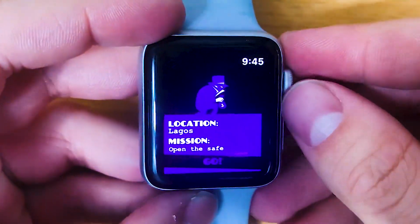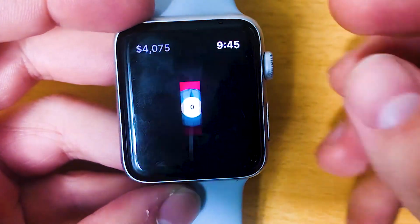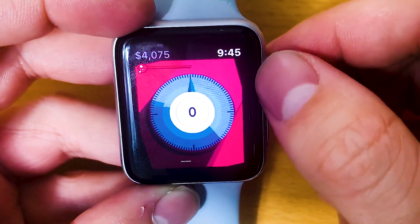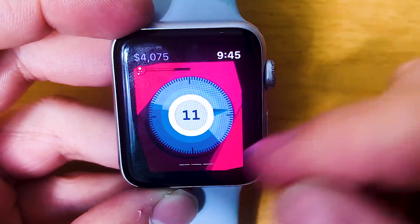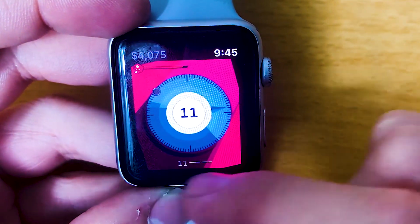And what I'll do is I'll pick it up here. So I've got my location, open the safe. This mission, it doesn't really matter. It's just to kind of give it a bit of background. What you do is you rotate the crown, and when you get close, it will give you that exclamation mark and it will start to vibrate. So I'm getting a persistent vibration here, which means it's probably correct. And you can see it at the bottom there, it came up.